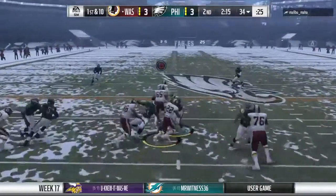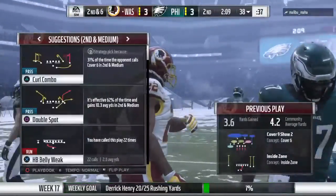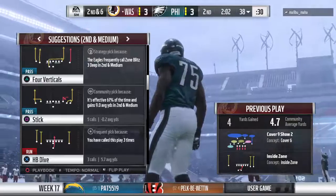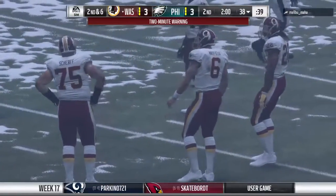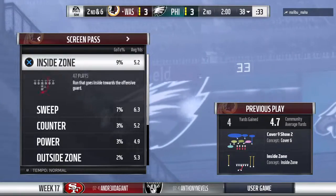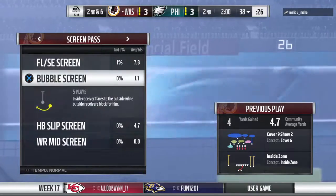They keep it with Henry on first down. They'll get about 4 as he's past the 35 to the 38-yard line. Two minutes to play in a tightly contested first half. We'll come back to Philadelphia after this.